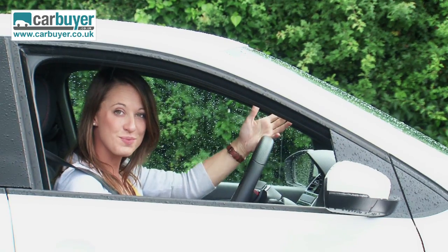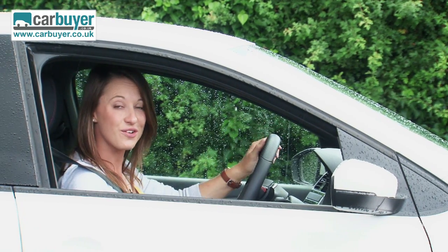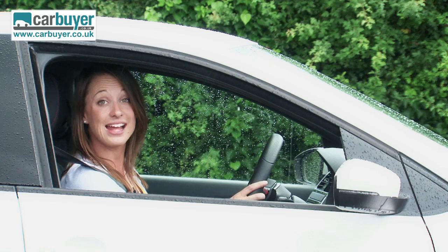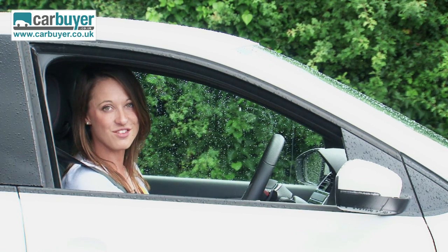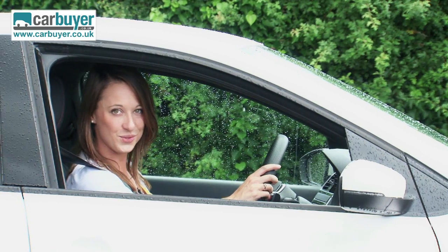But many of you will be die-hard VW fans, and that isn't a bad thing. They're good cars with excellent build quality, and they're well known for scoring high in the reliability stakes. And for a supermini, I think this feels quite special.